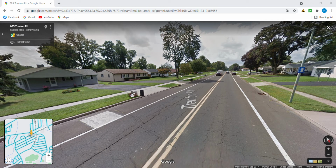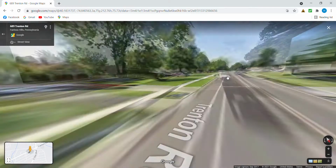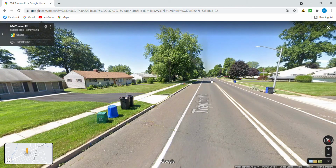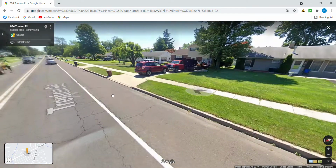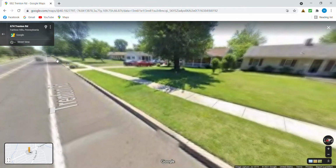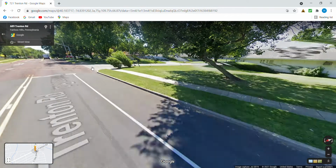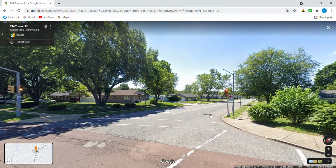Looks like actually Trenton Road doesn't go through Levittown. Let's see, do I still want it? Maybe this isn't, it's kind of a deviation from being the maximum population density. We'll see if we can cut farther over to the left at some point. Oh, actually we could backtrack and do that probably more easily. Go this way.